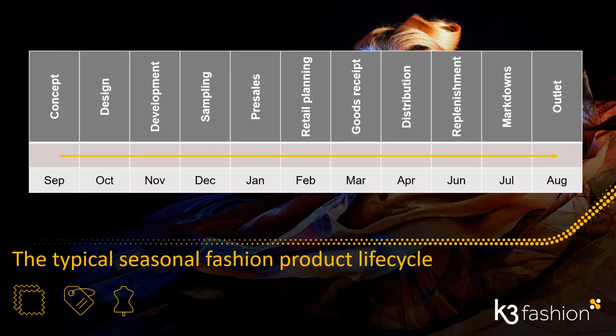We are now looking at a visualization of the typical product life cycle that comes with each new collection. The example is based on the traditional 2 collection a year rhythm, with a spring-summer and an autumn-winter collection. The product life cycle in that case easily lasts a full year, as shown here. In case of, for example, monthly new collections, this may be as short as 3 months.